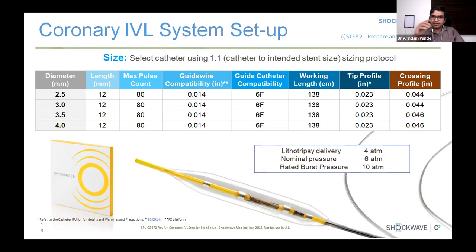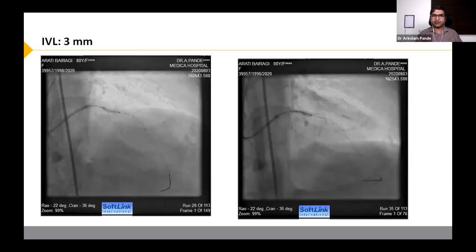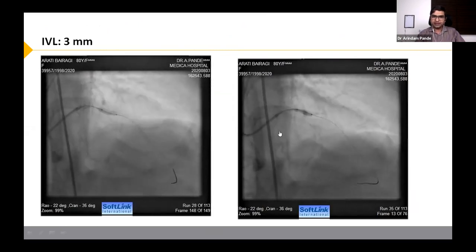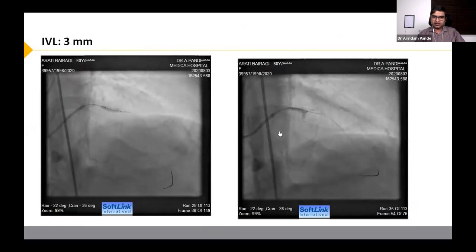And IVL, everybody knows by this time, 4 catheter size balloon catheters are available, 2.5 to 4. And we are supposed to give a 1:1 dilatation with this kind of catheter. So that is very, very ideal. But in this kind of situation where we are planning to do left main as well as LAD, choosing a proper size of catheter is very important. Now, if your economy is not a problem, finance is not a problem, you should ideally choose a couple of IVL catheters, one for LAD and another for left main, because there is definite discrepancy of size. But in our case, we did have financial issues, so we chose only one catheter, 3 millimeter, and we can see how we are giving the IVL burst in the LAD, then in the left main.